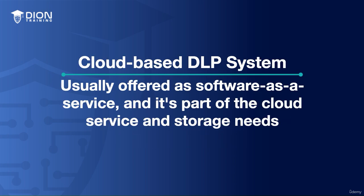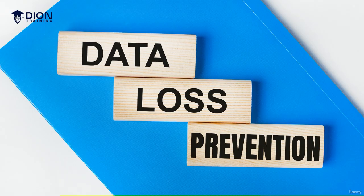The fourth type of DLP is a cloud-based DLP system. These systems are usually offered as a software as a service solution, and that's a part of your cloud service and storage needs. They're going to protect your data when it's stored inside of those cloud services. For example, our company uses Google Drive, and we have data loss prevention as part of a cloud service offered by Google.